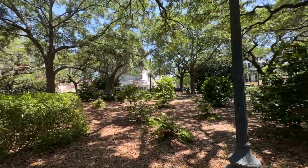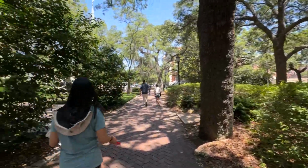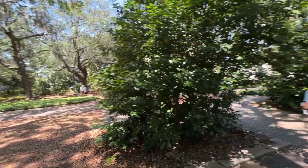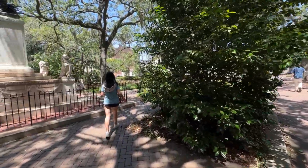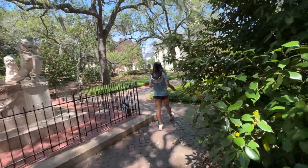Where's the Forrest Gump bench? I never said there was a bench. Oh. Well, according to Grace, this is where the scene from Forrest Gump takes place, where it's like, life is like a box of chocolates.